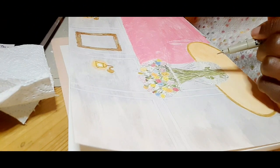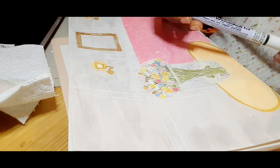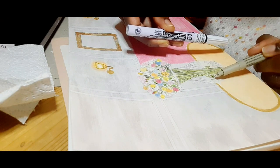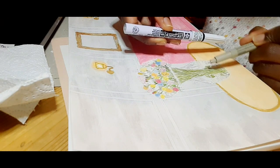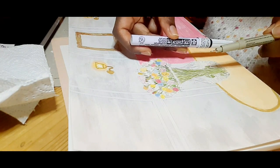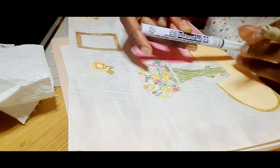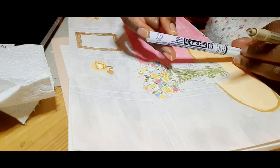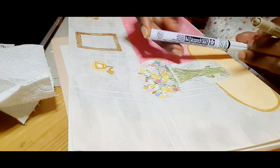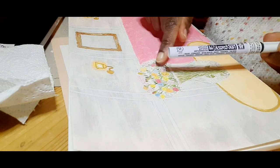Okay, so I have tried to use the pen touch, to be honest. I was trying to show where the reflection of the light is on the glass jar or the glass vase, and it's just not working. It's really watery and it's just blending in. I thought it was going to be quite nice to use when you're painting glass and want to make it look realistic. So it was just not working. So I'm going to go in.